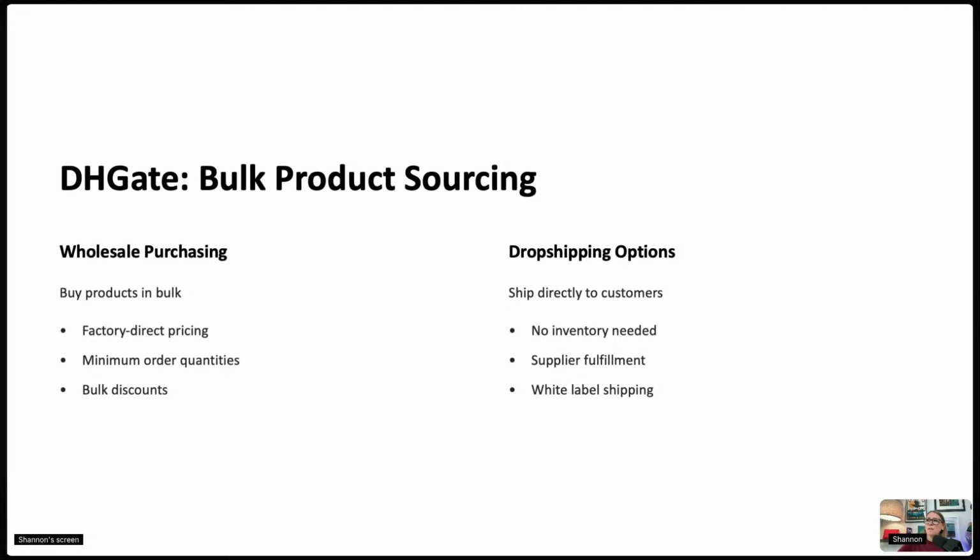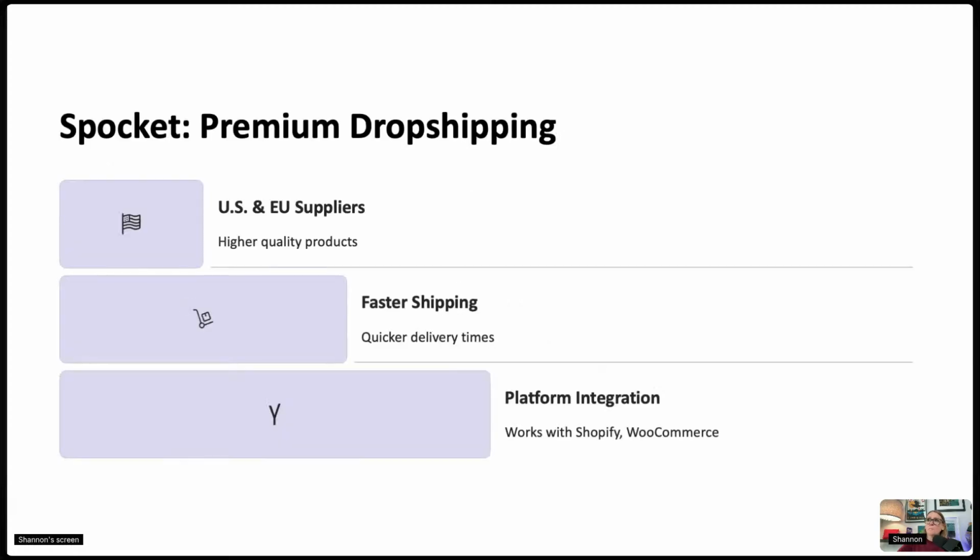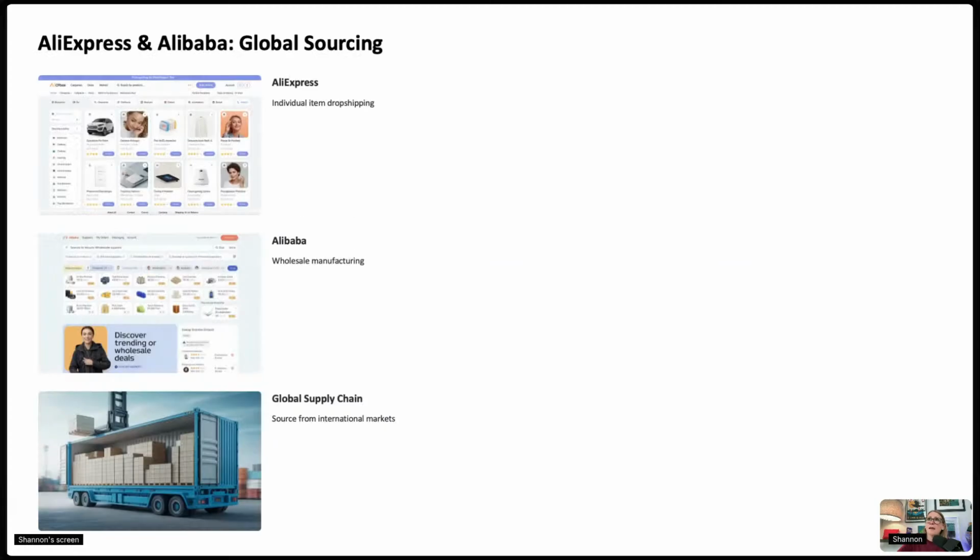Now we're going to get into some drop shipping. I haven't done this in some time, so I don't know with the tariffs how this looks, but these are the sites that I used to use. So DHgate, Spocket, AliExpress, Alibaba, and that's it.